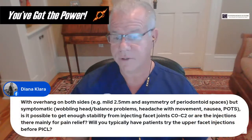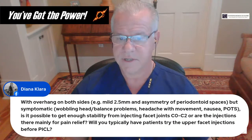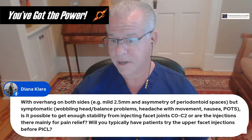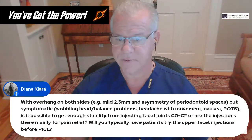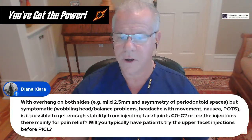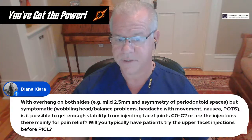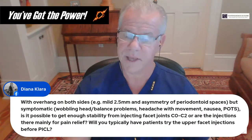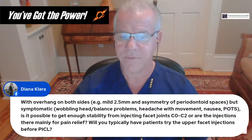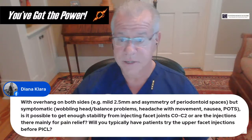Diana, with overhang on both sides, for example, mild 2.5 asymmetry, but symptomatic, wobbling head, balance problems, headache and movement, nausea, is it possible to get enough stability from injecting the facet joints C0 through C2, or are the injections there mainly for pain relief? Will you typically have patients try the upper facet injections before PICL? So yeah, a lot of that depends on how much instability there is.